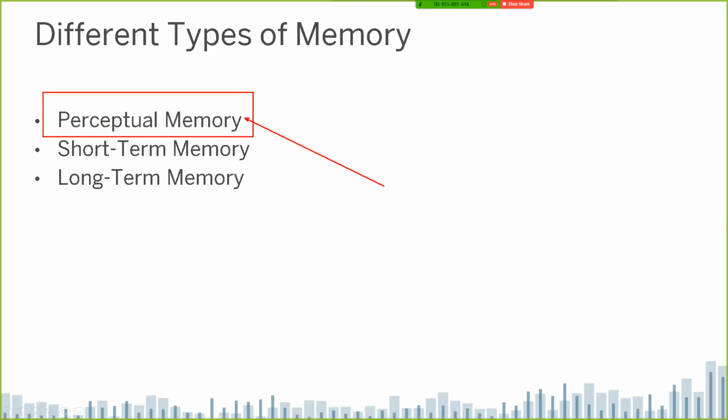I want them to get business insight. I want them to get actionable intelligence. All of the other stuff, all the colors and the diagrams and everything, is just for me to try to get that information to them as quickly and as easily as possible. And perceptual memory is the number one way we can do that.